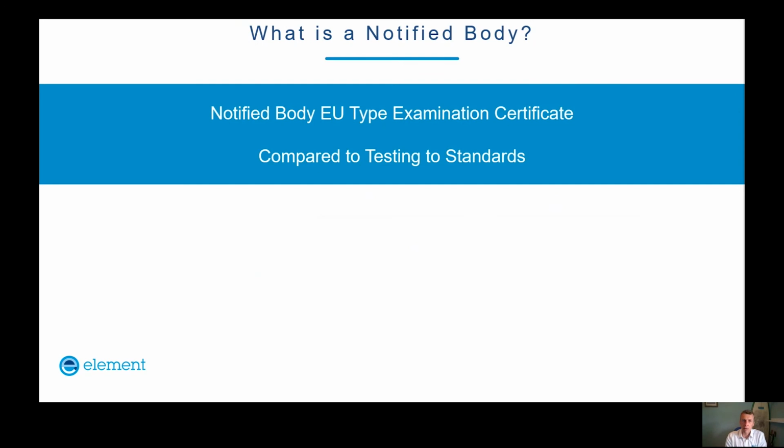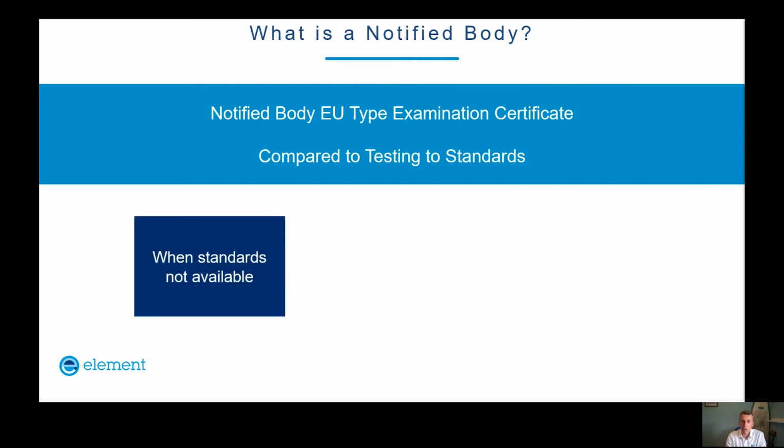So how does it compare in quality, I guess, to the testing of the standards? Well, if a harmonized standard is available to you, you are strongly encouraged to test to it. The role of the notified body is intended to be used when there isn't a harmonized standard available, or if indeed you can't meet the harmonized standard.